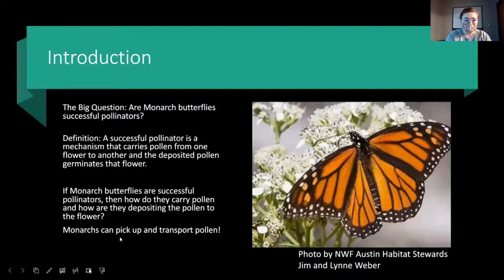And a little sneak peek here, I have found that monarchs can pick up and transport pollen. So it does cover those two areas: they're able to pick up pollen from a flower and transport it. We just don't know if they are able to deposit the pollen onto a flower of the same species and if that pollen ends up germinating the flower.